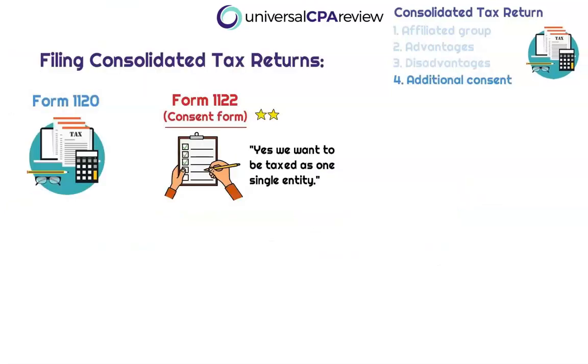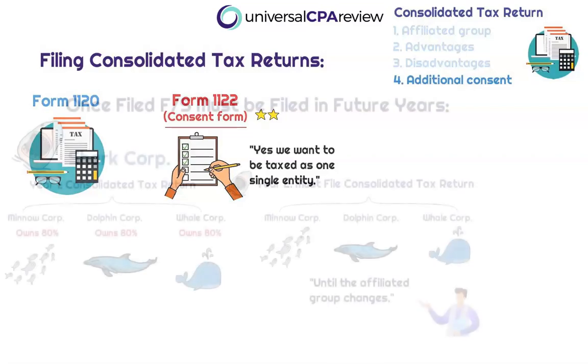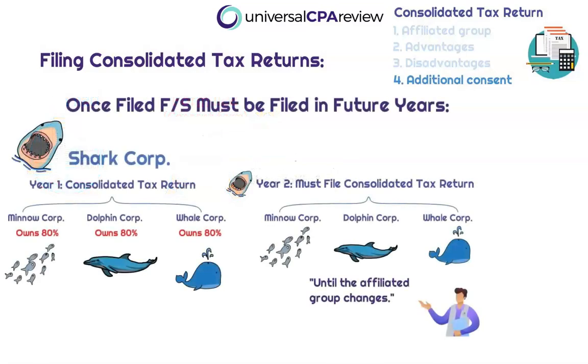Okay, so when filing consolidated tax returns, they're still going to file Form 1120. Okay, so that is the same form that a C corporation would file when reporting their normal tax return. All right, but they're still going to file Form 1120 when combining the results of all consolidated entities. Okay, and as we remember from our disadvantages, once they elect to file for consolidated tax reporting status, they have to continue to use consolidated tax reporting for future years. Right? They can't just flip-flop and all of a sudden no longer report this in a consolidated way.